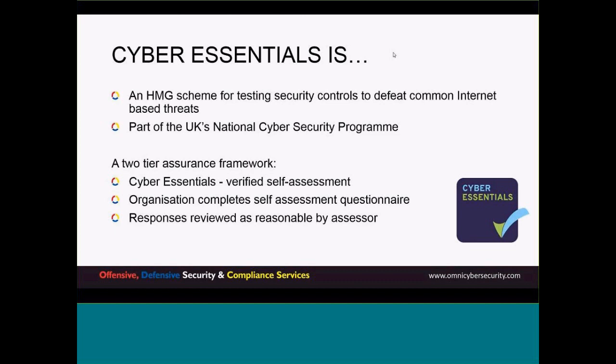What we do recommend is if you do have any questions or queries, if you read through the question set and you think, well, I'm not sure about this, then just let us know. Give us a call, drop us an email, and we'll let you know whether it will be considered compliant or not.